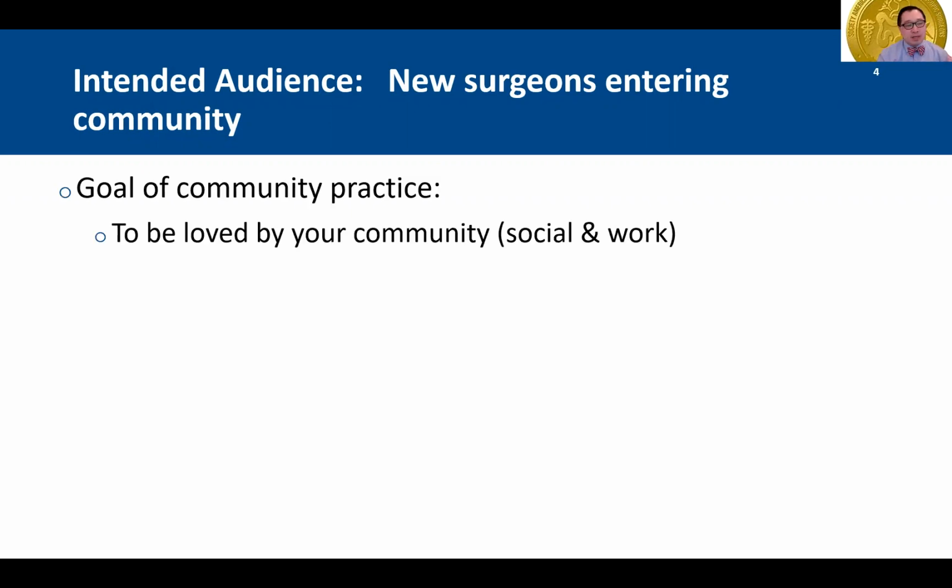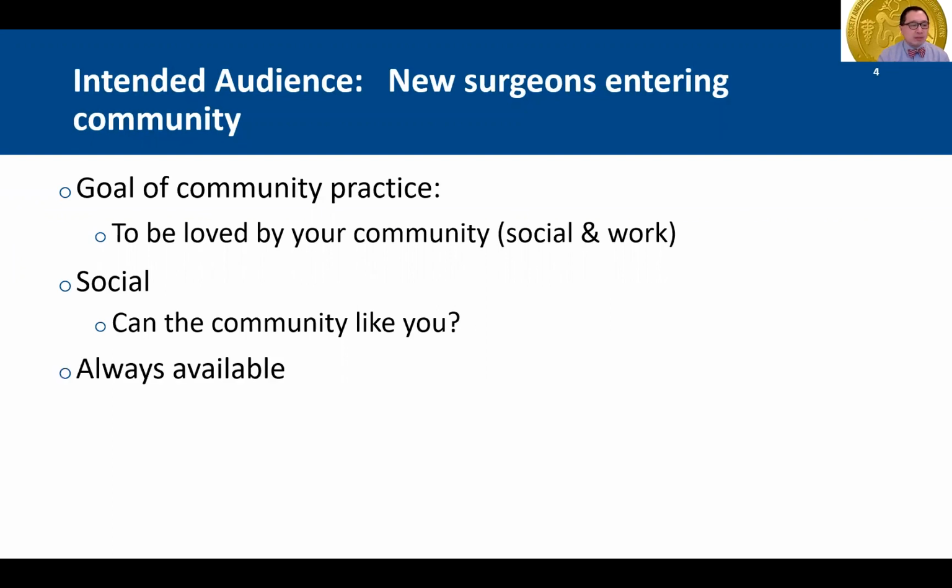Your goal in the community is to be loved by your people there, socially or in the work space. Socially, people want to know if they can connect with you, if you belong to them, if you can sit in the cafeteria and have a conversation with them, or do the things they do, send the kids to the same schools. They want to have that connection. You always have to be available.